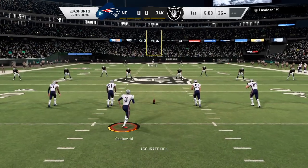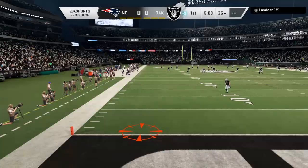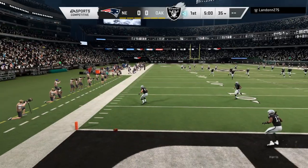Here's Steven Gostkowski now to kick this one off. And off we go from Oakland.